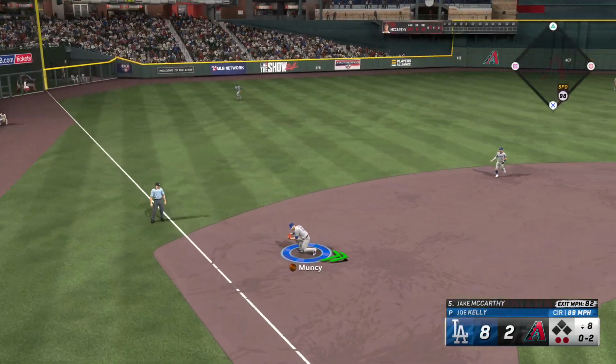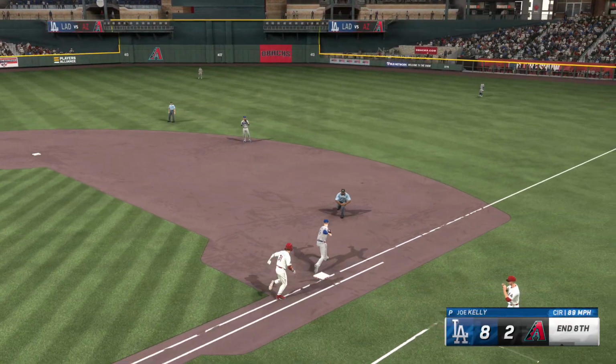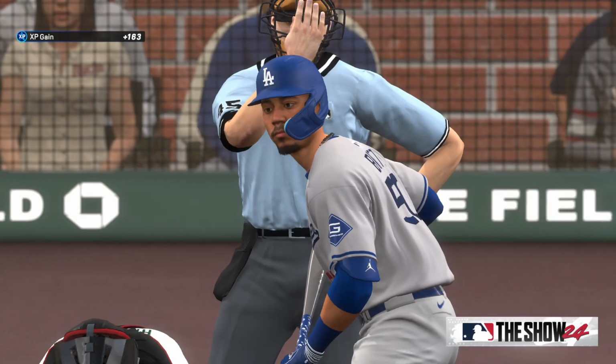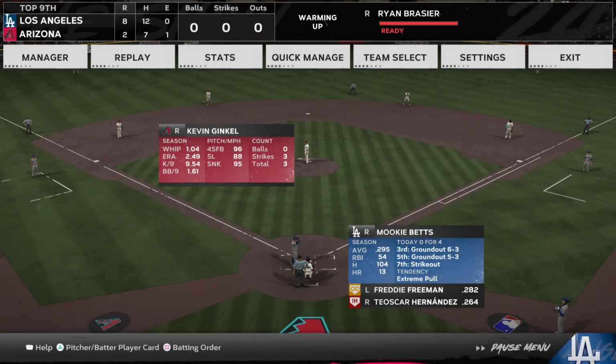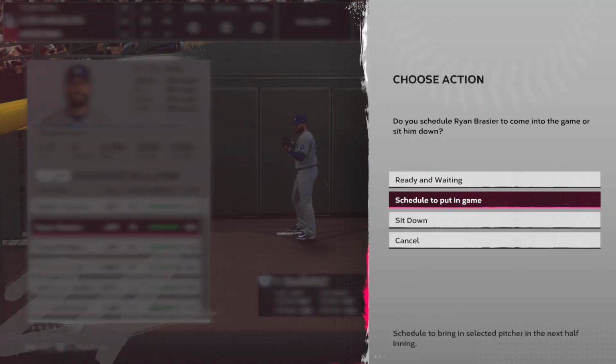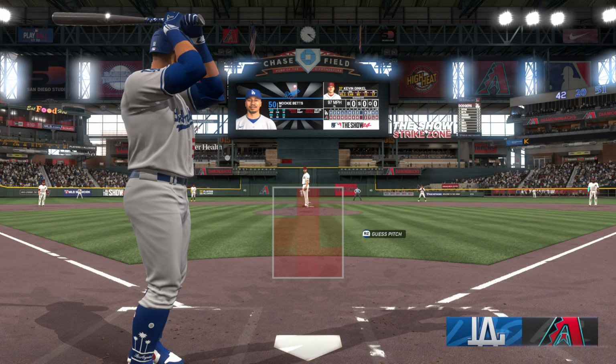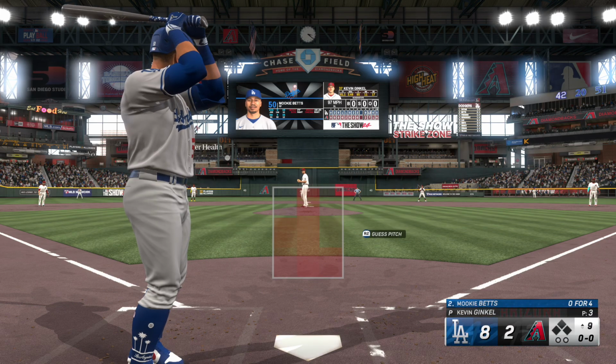That one down the line. Muncy sends it to first, and Arizona is set. We go back to the ballpark, to the 9th. Here's Mookie Betts.